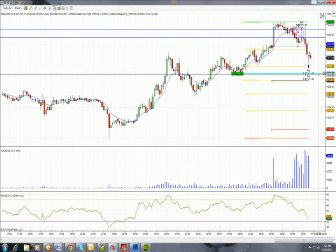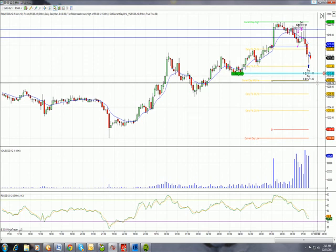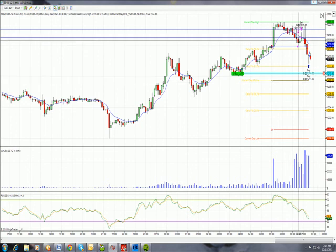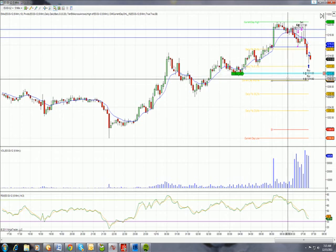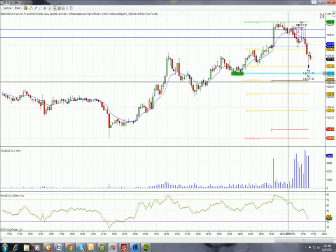Again, I'm still thinking we're going to come back and test this pivot. So always wise if you want to carry a trailer. You can always move your stop to half on the second half. But anyways, that is the trade. Looking for a test of that pivot down here at 1209.